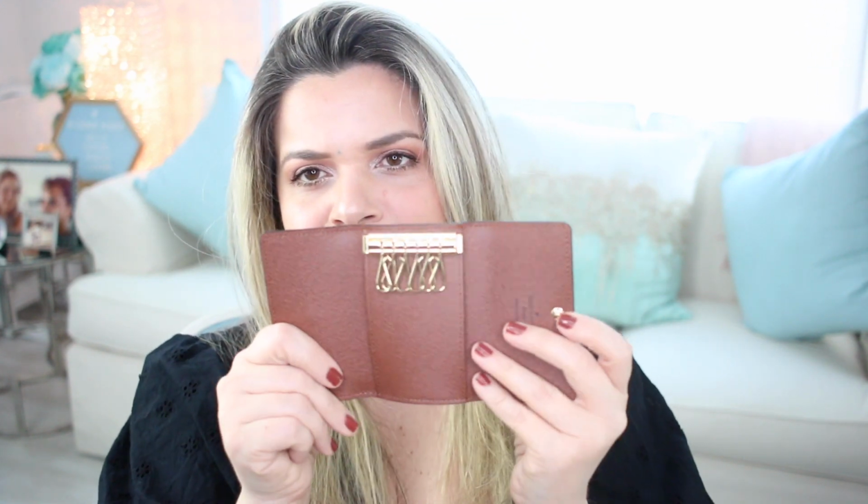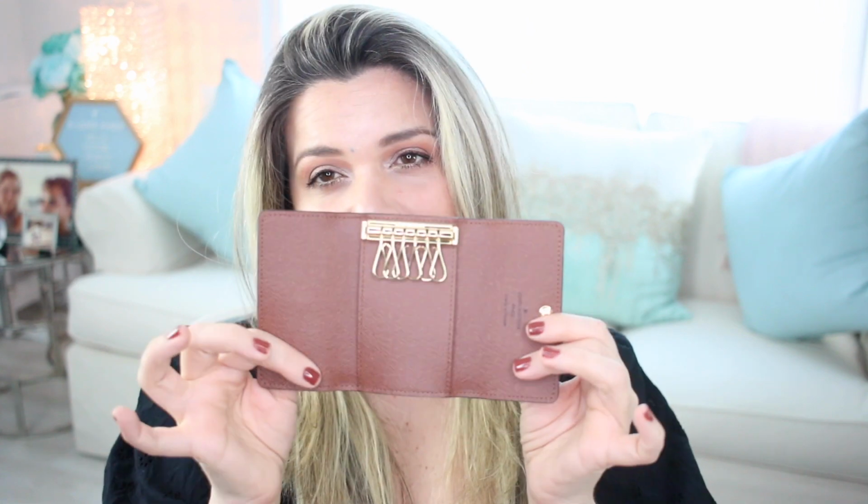And this is the 6 Key Ring, and I got it in the regular monogram with the interior being a brown, kind of cognac interior. I wish it came with the black. You know how the little backpack that I just got, the Mini Palm Springs backpack, has the regular monogram with the black. I really wish that they also made this one with the black, but they don't.